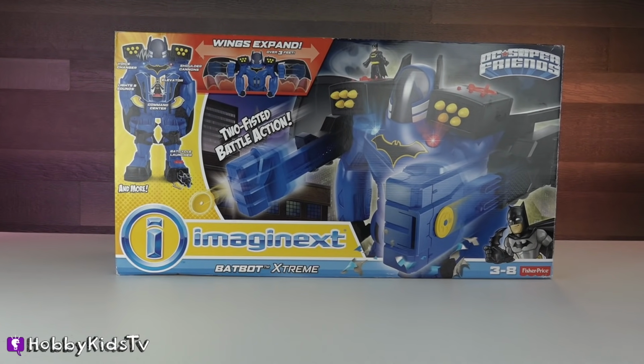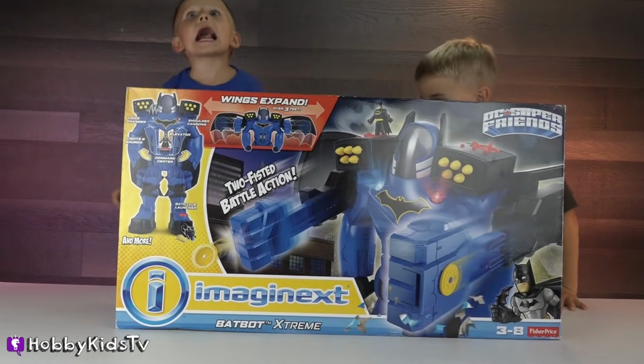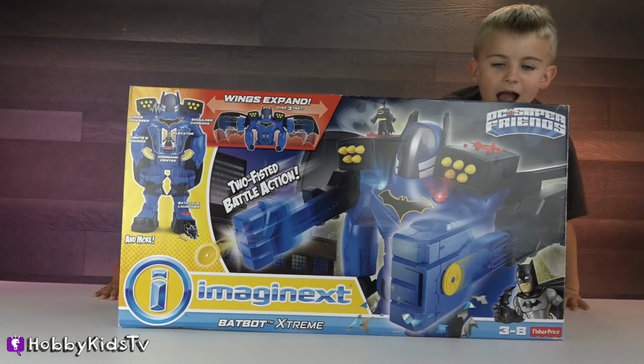It is the BatBot Extreme! Oh my god, I think it's gonna become part of the family.